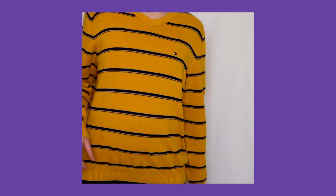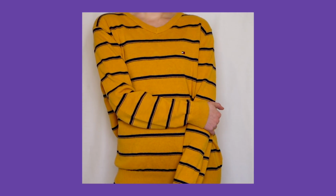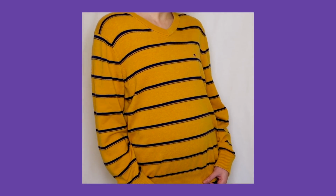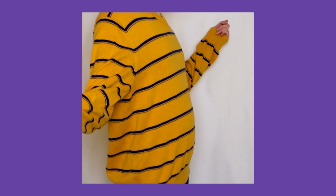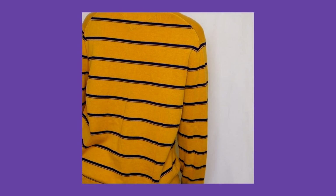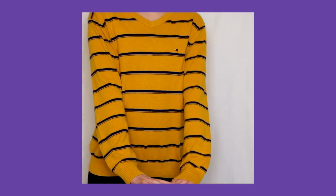This is my beloved Tommy Hilfiger mustard and navy blue striped sweater. I love this. I've been wearing this a lot. It is a little bit too big for me. I still don't know if I'm gonna keep it. If you saw my Thrift With Me vlog, I got this then and I was talking about, I don't know if I'm gonna sell it. I don't know if I'm gonna keep it. I still don't know. I think we have finally reached the end of my ginormous thrift haul.